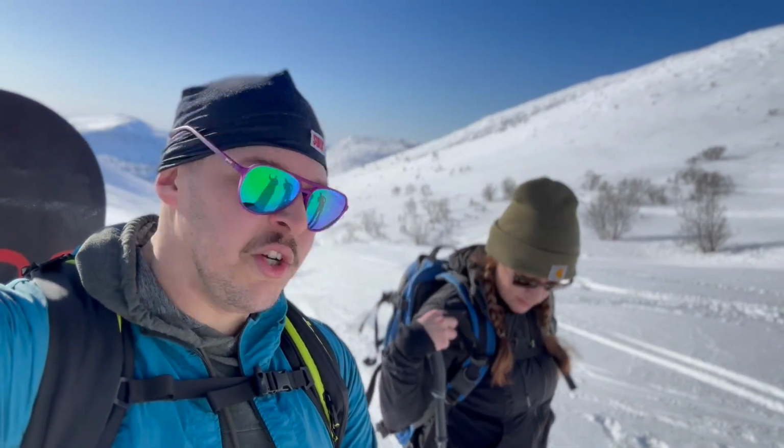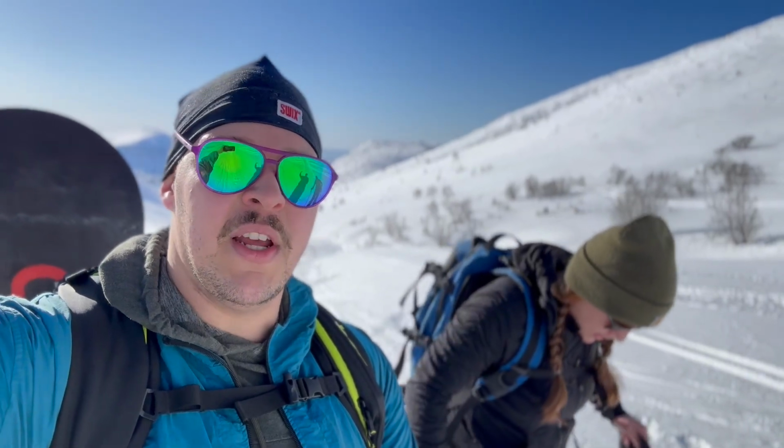Tip number two, make sure when you're in the backcountry that you know the layering system. Layer up. Today's a super warm day. Brooklyn's always super cold, so she wore two pairs of leggings, an under jacket, and then a shell, but she just shed down to just this under jacket.